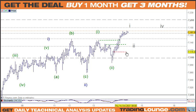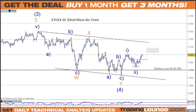So that's it. So what's next? Stoxx 50, the same here as well. There could be 1 degree smaller of wave 4 as well. I was going to go back and check all of that, but for the meantime, it doesn't really matter.